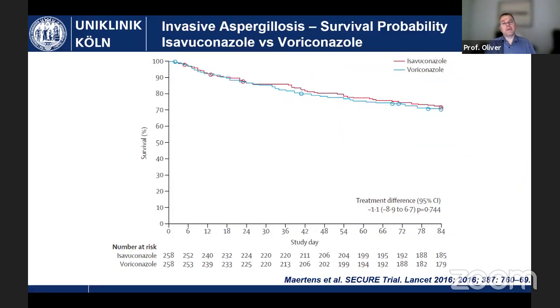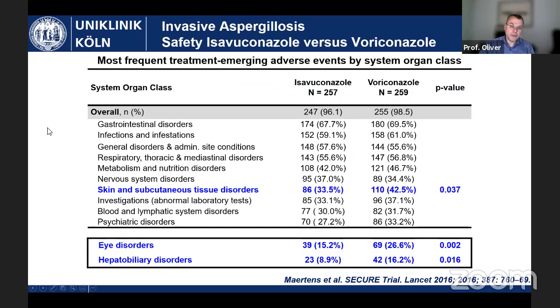Staying for a moment with the comparison of ISA and voriconazole, survival-wise, and that is of course the most interesting and most decisive endpoint, there was no difference in survival between these two. So you could treat, but this again is hematology, not CAPA. So we are just extrapolating to CAPA. And then what's on the flip side of the coin, if two drugs are equally as effective, then you want to know how about the safety profile. And isavuconazole has clearly quite some advantages.